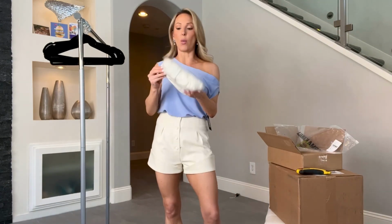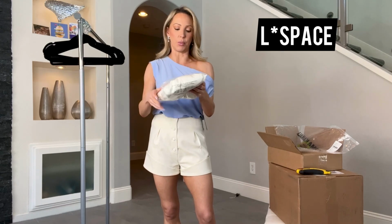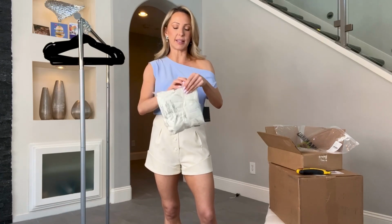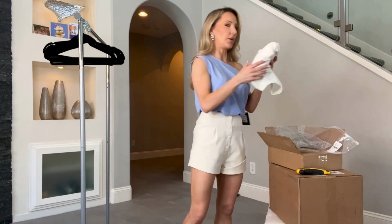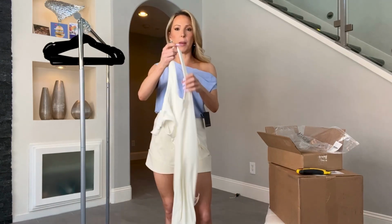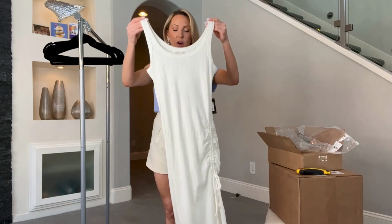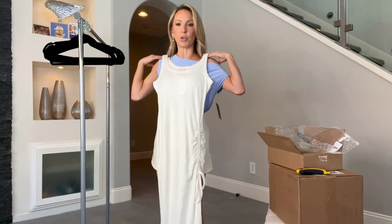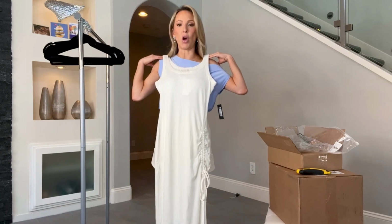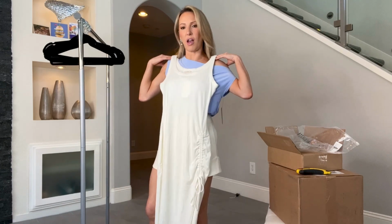And this was a white cover-up that I thought was a really reasonable price. It's by Space. And obviously this is going to be more sheer. I'm kind of expecting it to be, because it's more of a cover-up style. Oh, and I think that might even work for me. I get really nervous ordering maxi dresses. They're going to be too long because in the summer, obviously, I'd want to wear them with slides or flip-flops.